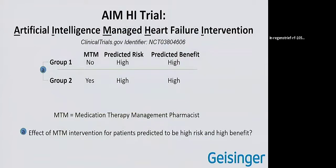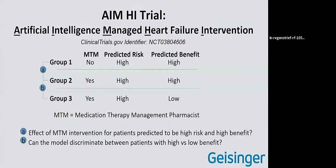So another example of using this data clinically is the AIM-HIGH trial. So this is a trial that gets at understanding, hopefully understanding, risk versus benefit. So we do a lot with our understanding gaps in care and prioritization of resources. Those are the two things that we care deeply about. We have finite resources, and we want to understand how to deploy them appropriately. This trial looks at medical therapy management pharmacists to be able to hopefully intervene on heart failure patients.